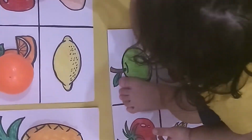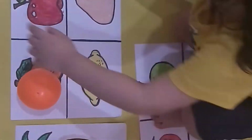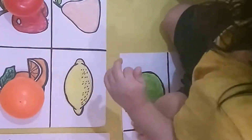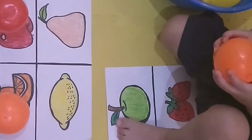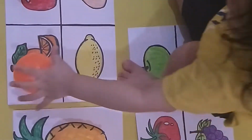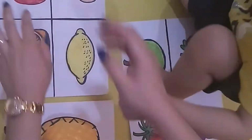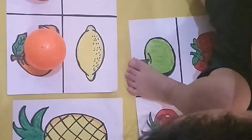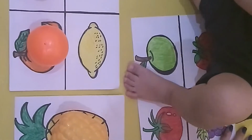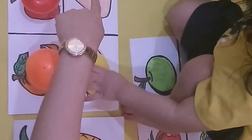Apple. Red apple. Okay. Good job. Orange. No more. Finish orange. Finish. No, it's okay. Put it there. It's okay. We will finish right after. Okay, this one. Very good. This one.